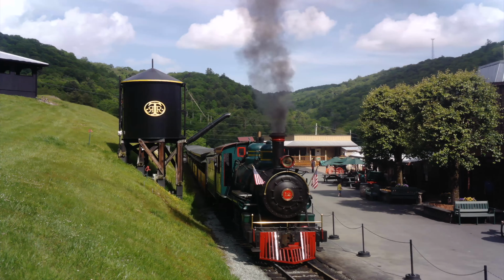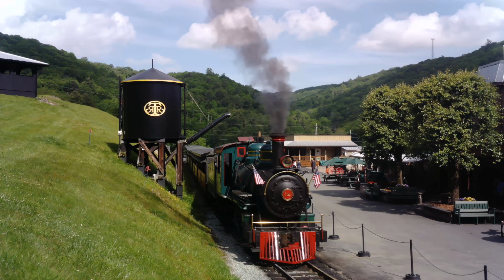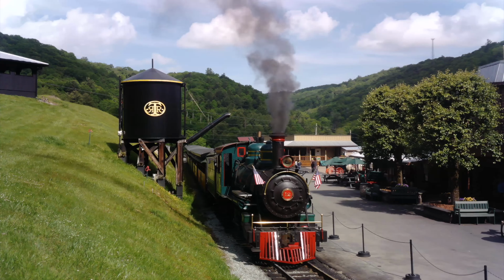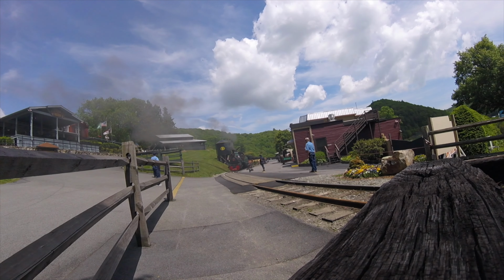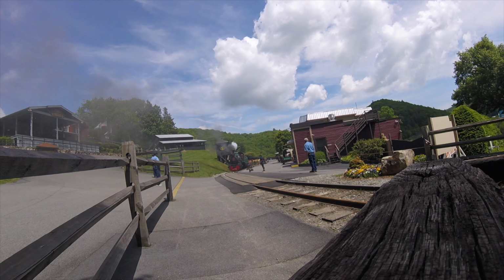We've got another locomotive just in case old number 12 needs a rest. Her name is the Yukon Queen and her number is 190. Our next shot is of 12 pulling out of town for the first trip of the day.